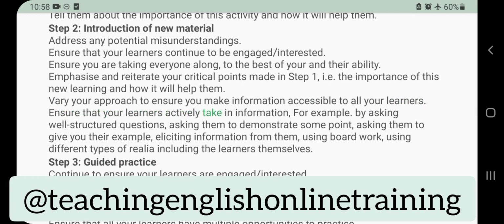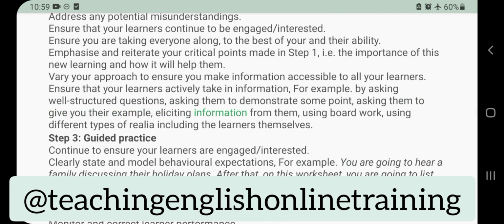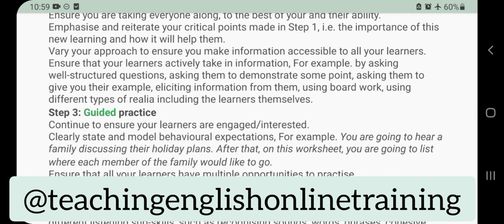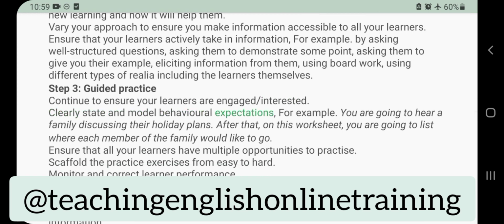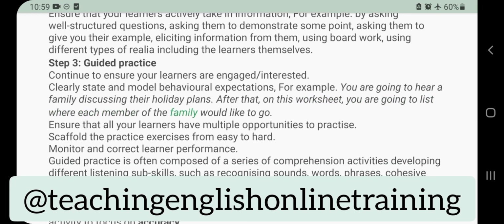Ensure that your learners actively take in information, for example, by asking well-structured questions, asking them to demonstrate some point, asking them to give you their example, eliciting information from them, using board work, using different types of realia including the learners themselves. Step 3. Guided practice. Continue to ensure your learners are engaged, interested. Clearly state and model behavioral expectations, for example: You are going to hear a family discussing their holiday plans. After that, on this worksheet, you are going to list where each member of the family would like to go.